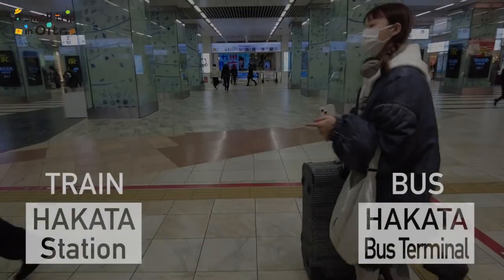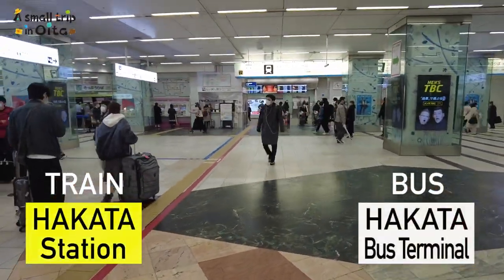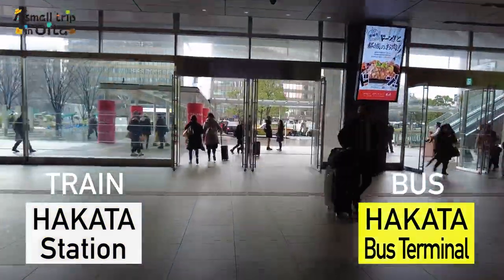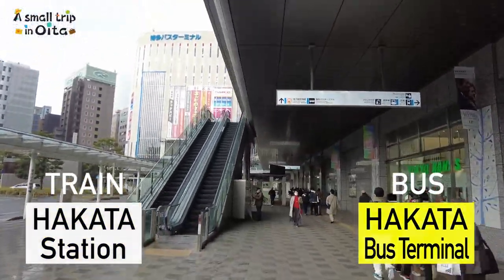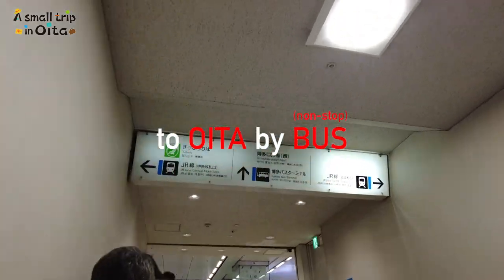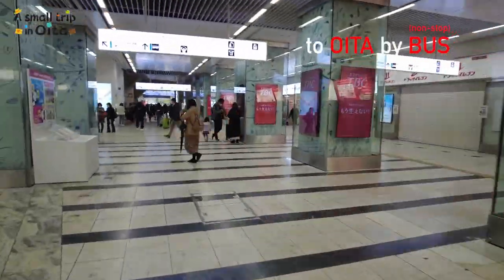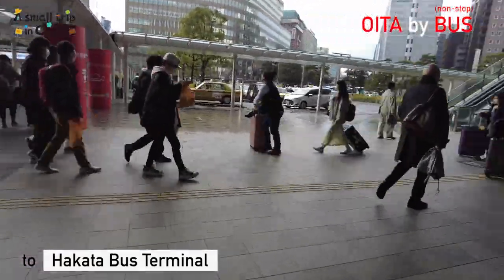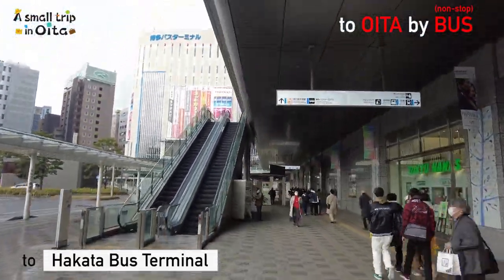From here, if you are taking a train, head to the JR Hakata Station ticket gate. If you are taking the bus, go to the Hakata Bus Terminal. If taking a direct bus to Oita, walk to Hakata Bus Terminal, which takes 3 minutes from Hakata Station. Head towards the Hakata Bus Terminal.